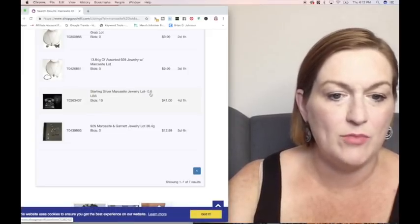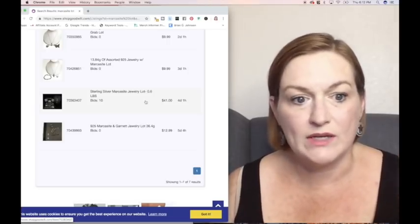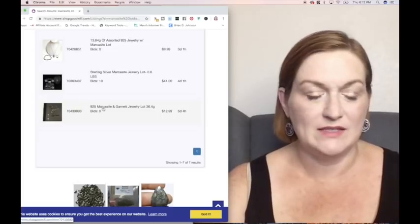It's a little over half a pound. Could be worth it because sometimes one piece could make up that $40, right? Okay, oh, look, here's one. They misspelled garnet, so that's nice to know.